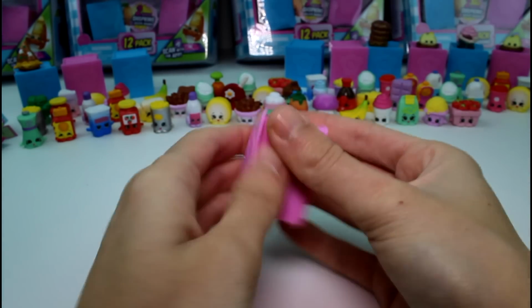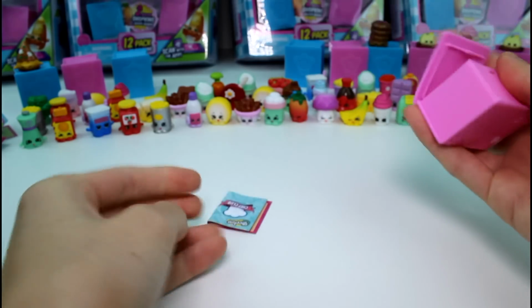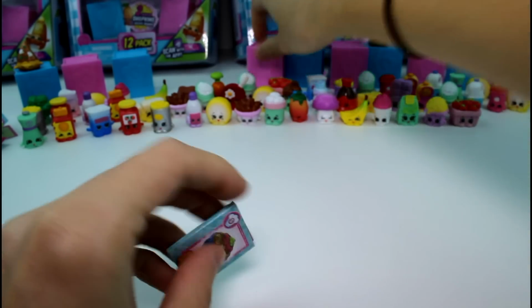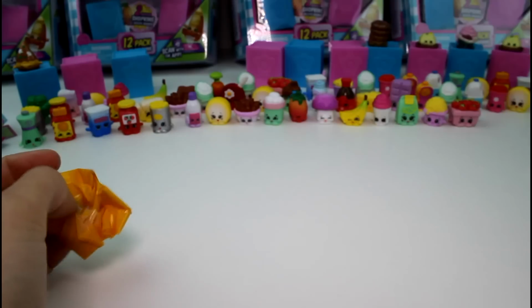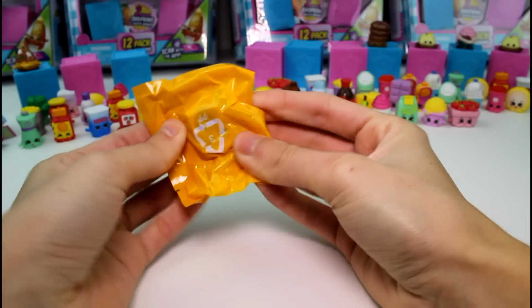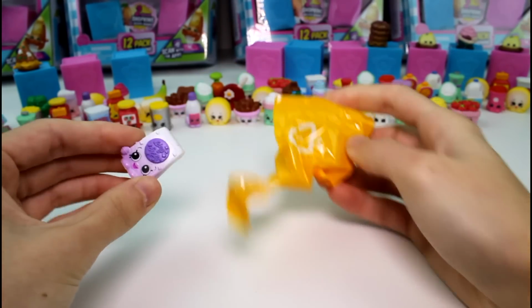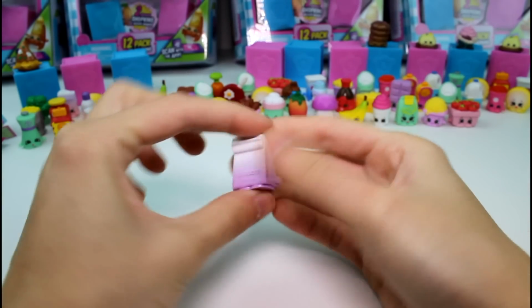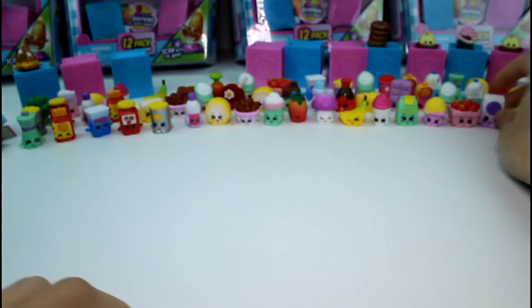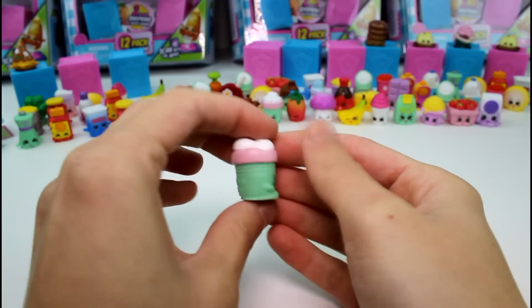Alright, and then let's see who we got in this one. Oh, the recipe card is Twirly Spaghetti. And it's a little bent weird. And let's see who is in here. We have, oh, Iris icing sugar. Awesome. Okay, next pack. The first one we have is vanilla tubs.